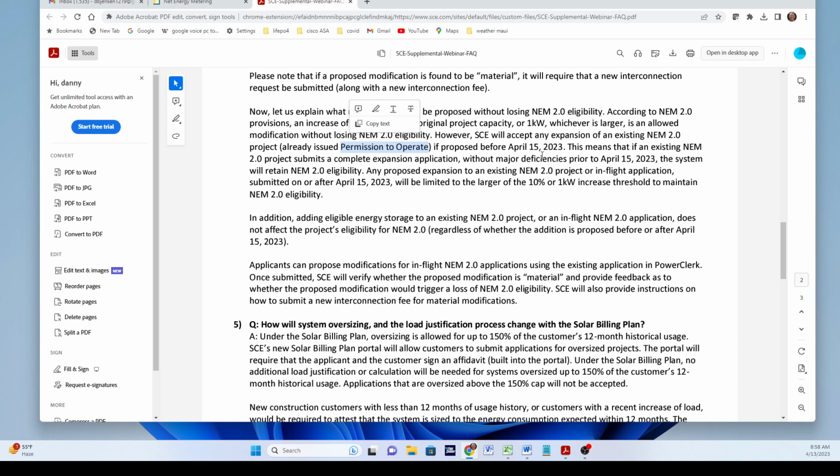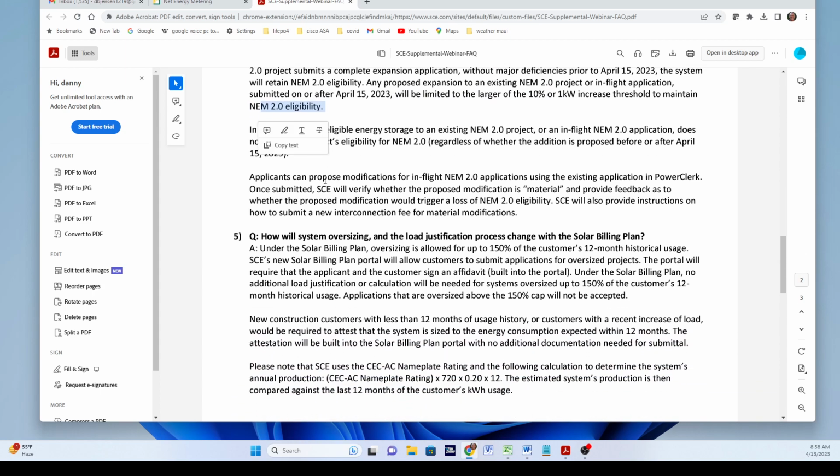But they're going to apply the same rule to a proposed system before April 15th, which means any proposed project that you're working on will be limited to the larger of 10% or 1 kilowatt increase, and you could still maintain NEM 2.0 eligibility. Okay, that's good. Still no mention of changing our minds to have a contractor do it other than ourselves, right? They're saying that if you're going to do storage later, I think you'd be okay. It looks like storage doesn't affect anything.